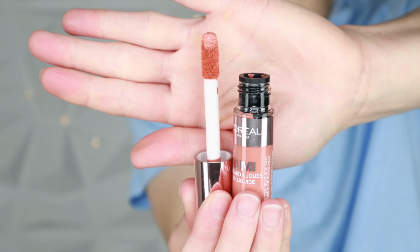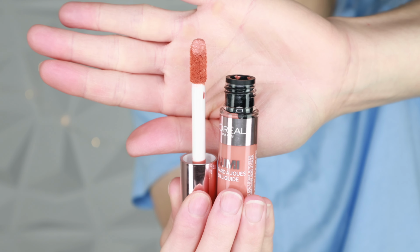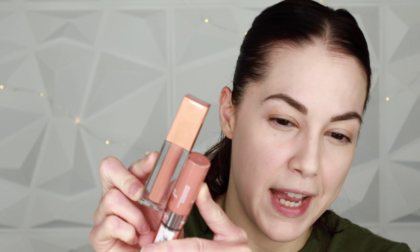The shade Dewy Worth It seems pretty close. Now the Dewy Worth It, which is this one here, seems to have a little hint of pink to the undertone of the color, but I think I could pull it off and try to do a comparison.